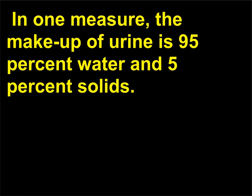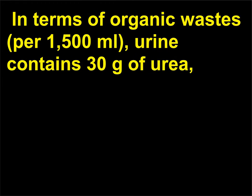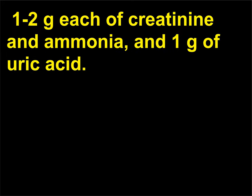In one measure, the makeup of urine is 95% water and 5% solids. In terms of organic wastes, per 1,500 ml, urine contains 30 g of urea, 1 to 2 g each of creatinine and ammonia, and 1 g of uric acid.